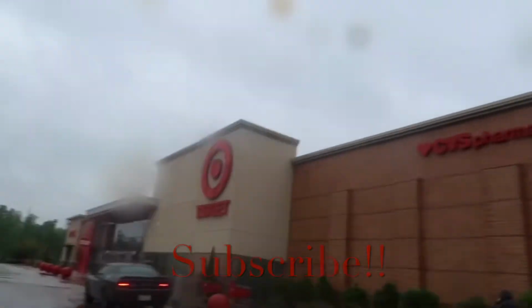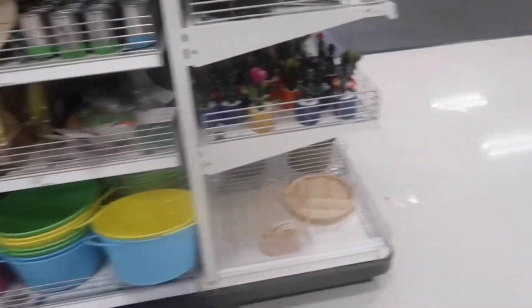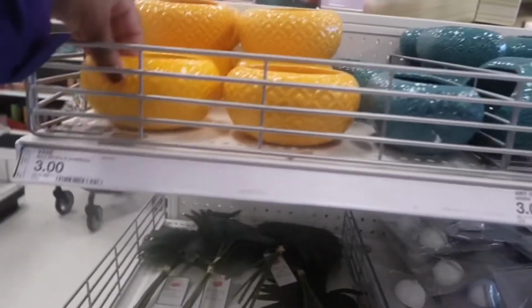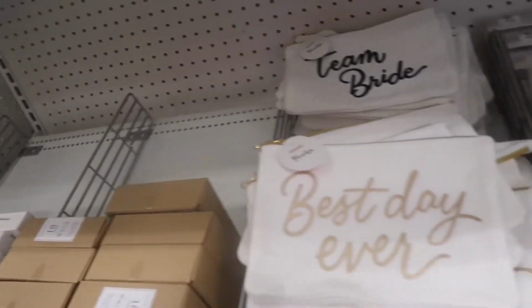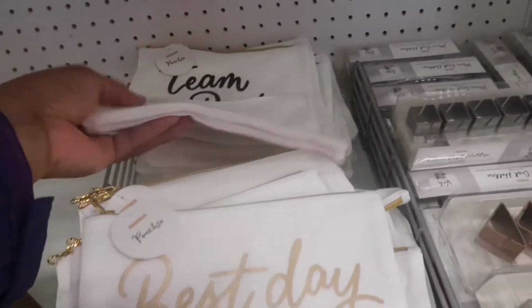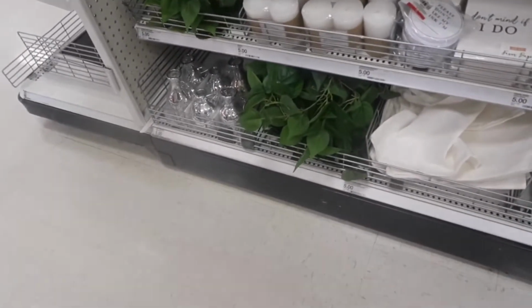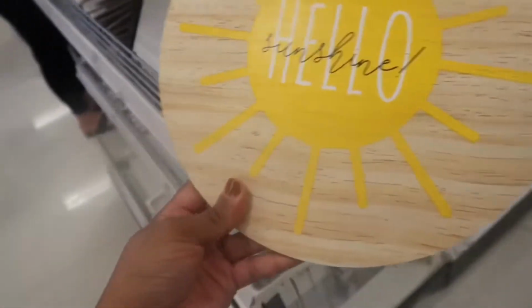Target. Is this the flower spot? Oh, this is cute. I wish it were in like yellow. Oh, that's only $3. I'm gonna get this.